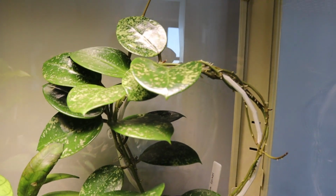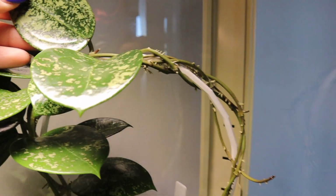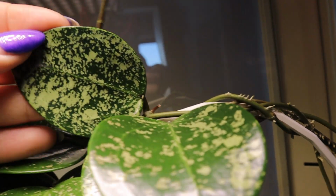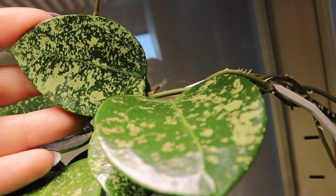First up is this Hoya Parasitica Splash. I'm just obsessed with this new leaf up top here. Let me bring it closer, there you go. The splashiness on this specific, what happened?